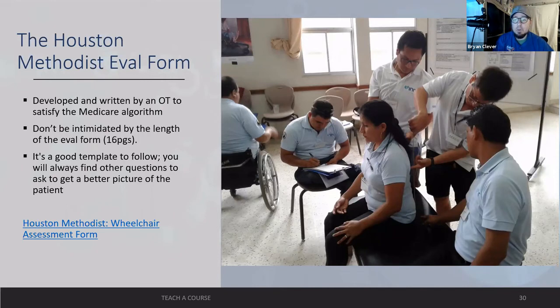Okay, so the eval form. I used the Houston Methodist for every single wheelchair evaluation that I did. It was developed by an OT at Houston Methodist to satisfy the Medicare algorithm. Didn't matter, because it was so comprehensive. I used it for every wheelchair eval, from kids all the way up. Yes, it's 16 pages, but the last 8 pages is all equipment. And so you can just go through and check what you need and all that stuff. As I say, it's a good template.